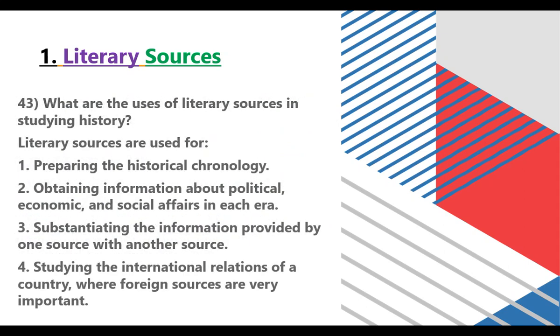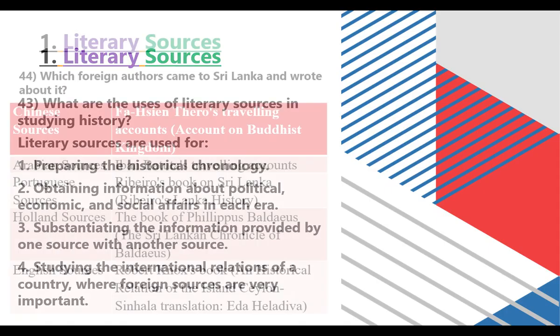What are the uses of literary sources in studying history? Literary sources are used for preparing the historical chronology, obtaining information about political, economic, and social affairs in each era, substantiating the information provided by one source with another source, and studying the international relations with Sri Lanka of a country where foreign sources are very important.